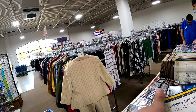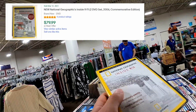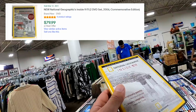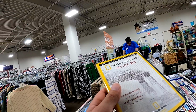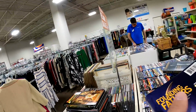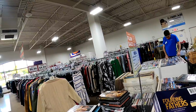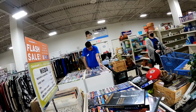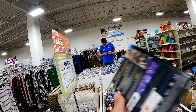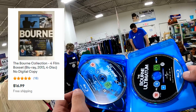Now, this is what's crazy. So there's a commemorative edition, which this is the one, inside 9/11, and they sell for like $80 if they're sealed, and this one's brand new sealed. It's just nuts to find this. There's a not commemorative edition that sells for way less. And I can't believe I scored one. Super stoked. In the cart it goes. I know it's not going to be the world's fastest seller, but definitely going to make some money eventually.